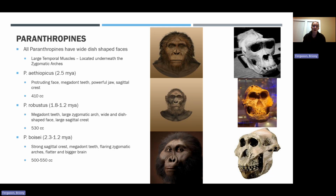Now within paranthropines, we have aethiopicus. I'm not entirely sure how to say this one. Read it, say it however you want in your own head. It's fine. These were around 2.5 million years ago. They had a pretty protruding face, megadont teeth, a powerful jaw, and then a sagittal crest, and a brain case around 410 cc's. Megadont teeth just means that they were very blocky, very thick, just really chunky.